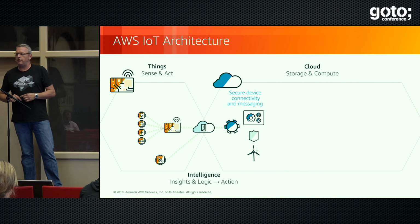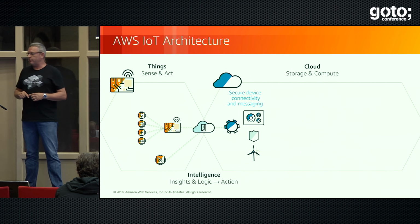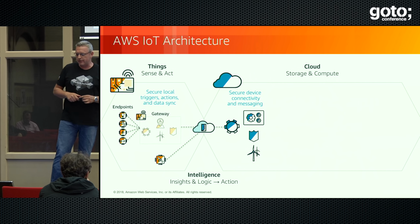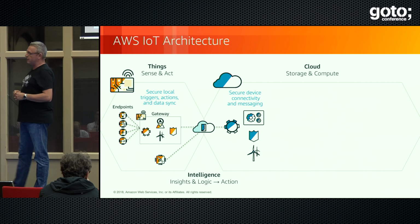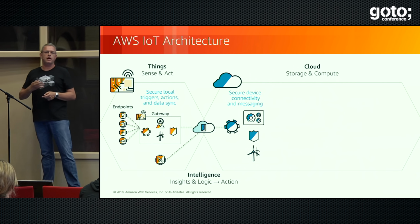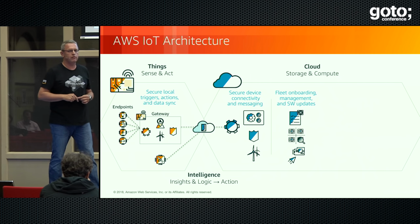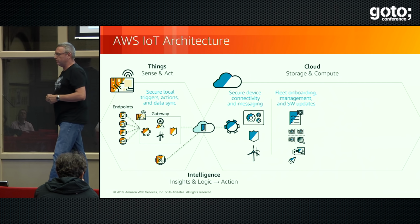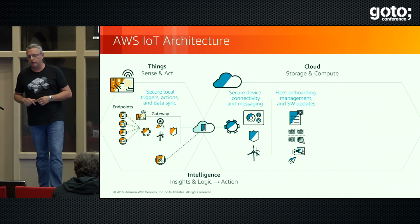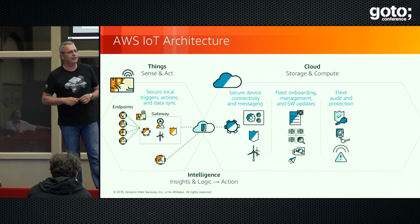So when we look at the architecture, there are several components which we should be familiar with. The first one is IoT Core, which we're going to talk about in a second. And the second one is everything happening with your things, which Greengrass is one of the main components we are going to discuss when talking about this specific part. In addition to that, we recently released several additional features that are mainly targeted to customers running large fleets of IoT devices. And we're talking about fleet onboarding, management, and software update. We're talking about audit and protection, everything related to security.